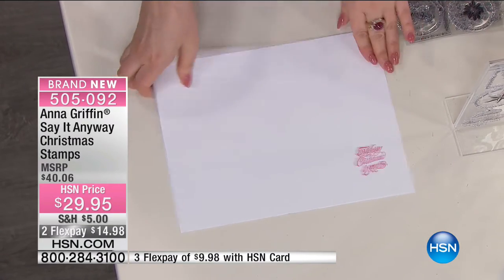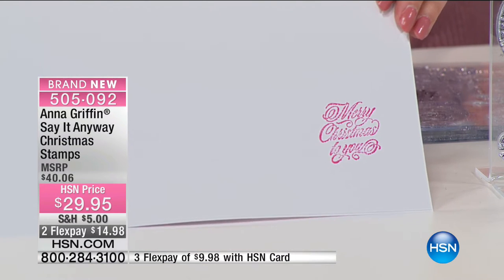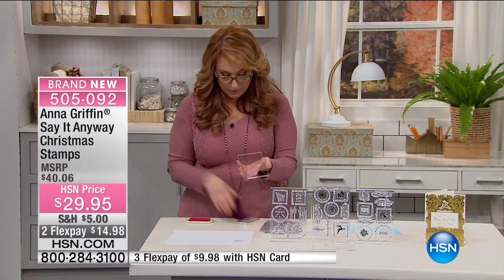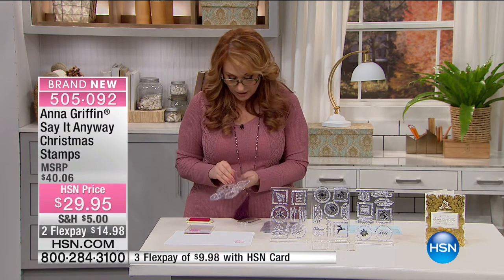And let me hold that up. And then there you go. So look at that. So there's your Merry Christmas stamp. And the nice thing about stamps is that, by the way, easy to clean up. You just take your baby wipes and clean them up. And if you want to do different stamps, you get so many fabulous stamps here.